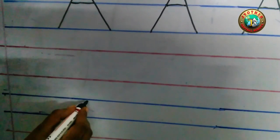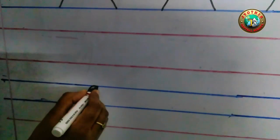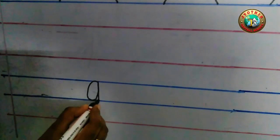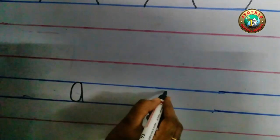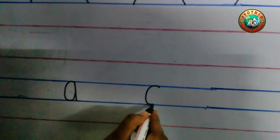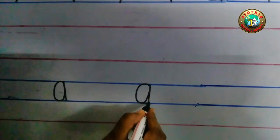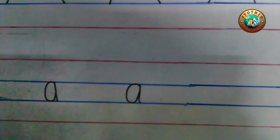We write small letter A inside the two blue lines. Start from the first blue line and write the left curve. Then don't lift the pencil, go up and touch the starting line. Then come down and touch the second blue line. Small letter A.